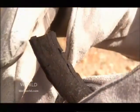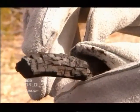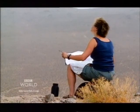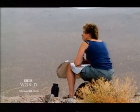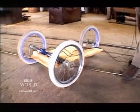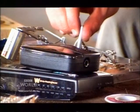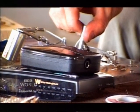NASA use activated charcoal to filter water on the space shuttle. As well as removing impurities, it also makes water taste good. But at the end of the day, Ian and Ellen still haven't found any water at all. And Kathy's hit a snag with her solar cooker. Even though this is one of the hottest places on Earth, the sun's gone in. Jonathan's got his rover moving. Now he's working on the remote control. That's an A, a B. And I think it's going to be something rather special.